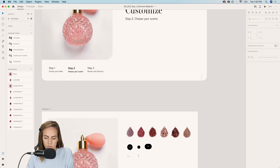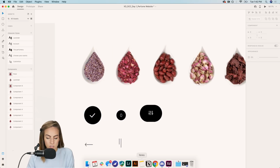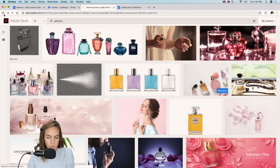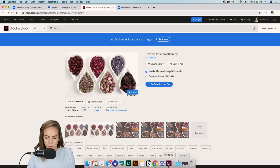Okay, so below this, I'm going to start adding some components. So let's zoom in here. These are all of our scents. I grabbed these. I'll show you the specific one that I used. So I grabbed this one, and you'll notice that they're actually a little bit of a different color. I did go ahead and change them.